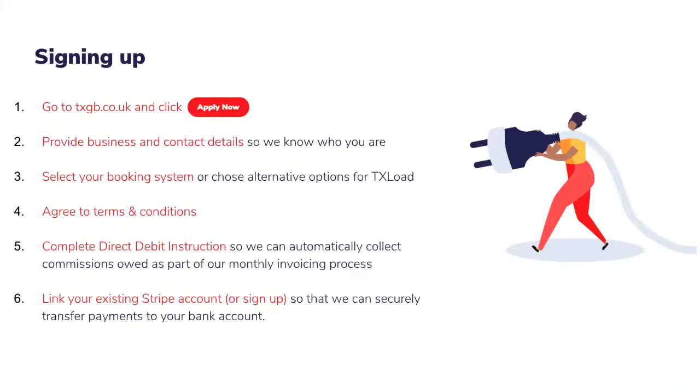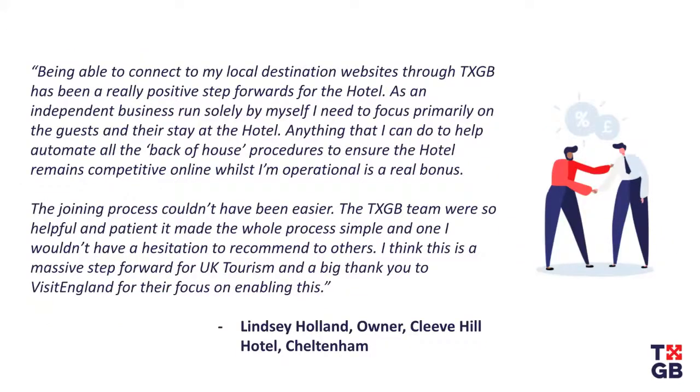And so just finally, I've got a quote there from one of our independent hotel partners that has just recently joined, about the general process of signing up and how simple that's been for them. I'll share these slides after the session, and I think at that point it's probably a good time to go into Q&A. Chris, if we've got any questions that we want to ask, maybe we can go through any pre-submitted questions that haven't been answered already.